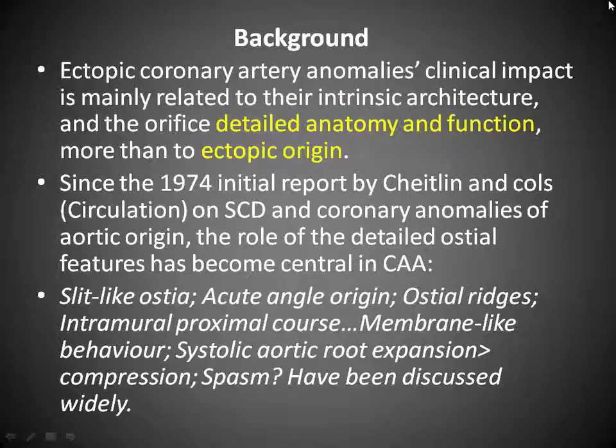I'll show you how extreme the case is and how difficult it is to diagnose in a case that has the essential anomaly of the ostium, which is related only to the ostium itself more than the direction of the proximal coronary artery or intramural course. We have seen recently that the slit-like ostia is important, the acute angle of origin is important, and the ostial ridges, the subject of today's presentation, may be important, which is a thickening of the inner layer of the intramural coronary artery at the ostium. An intramural proximal course is super important. It's basically 99% of the problem in these important coronary anomalies.